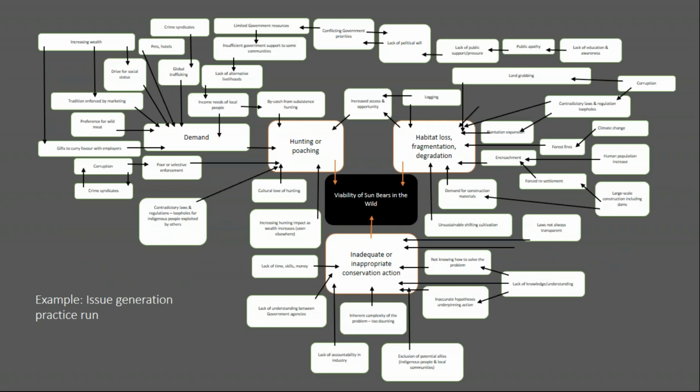So this is an example. Unfortunately, this is not an example of a practice run. This is actually an example of an issue generation exercise during a workshop. So it's quite good just to ask organisers to think about all the challenges to conserving the species, or to the conservation challenge that they've set. So in this case, it was the viability of sun bears in the wild. What are all of the obstacles, challenges, issues relating to the viability of sun bears in the wild?